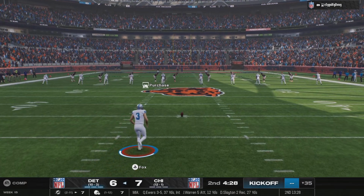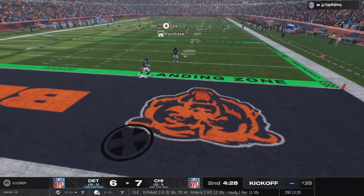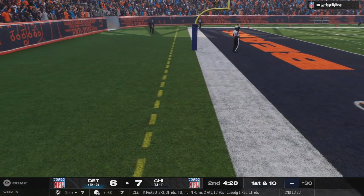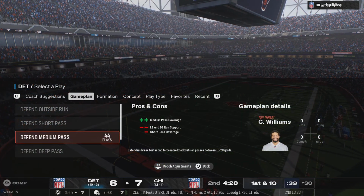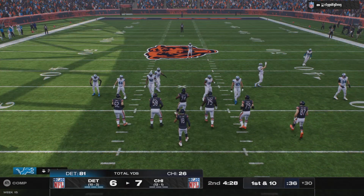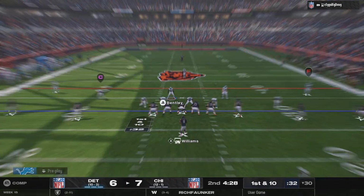The kickoff team is out on the field. And we're back to it as the kick's away. And no chance to return this one through the end zone for a touchback. They'll break the huddle. Coming up now for 1st and 10.